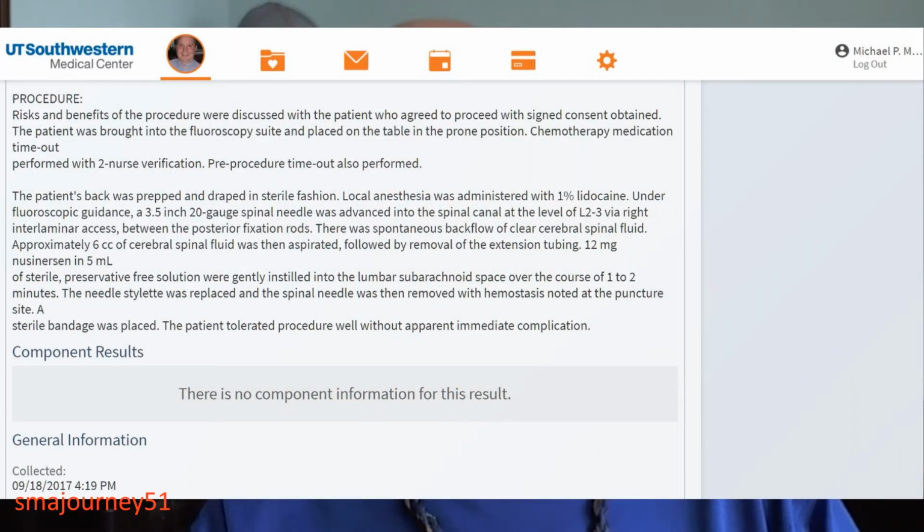So going to the notes, it goes on to read. Risk and benefits of the procedure were discussed with the patient, who agreed to proceed with signed consent obtained. The patient was brought into the fluoroscopy suite and placed on the table in the prone position. Chemotherapy medication timeout performed with 2 nurse verification. Pre-procedure timeout also performed. The patient's back was prepped and draped in sterile fashion. Local anesthesia was administered with 1% lidocaine.